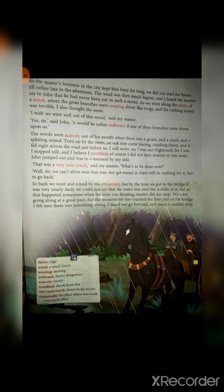John jumped out and was in a moment by my side. That was a very near touch, said my master. What's to be done now? Well, sir, we can't drive over that tree nor get round it. There will be nothing for it but to go back. So back we went and round by the crossroads.